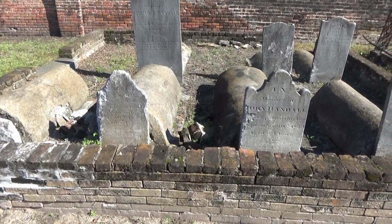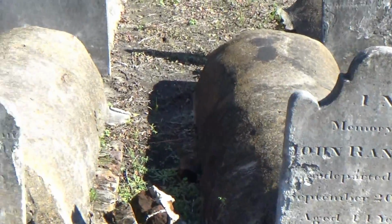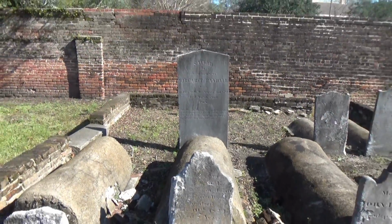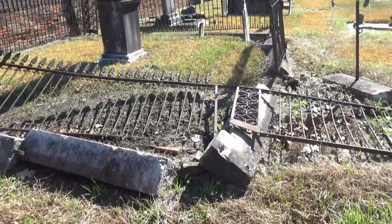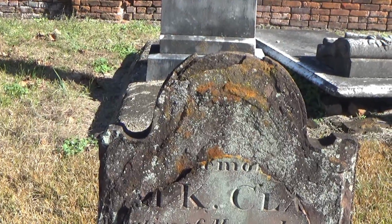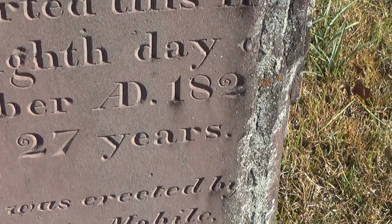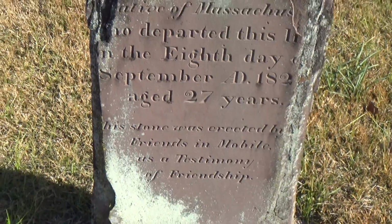Here's two from 1829, and this is interesting. That one held up pretty well, but look at this one. It just really got beaten down. I wonder how. And how does an iron fence fall down like this? Look how the surface of this one has come off. It says 182, so 1820s somewhere. Wow.